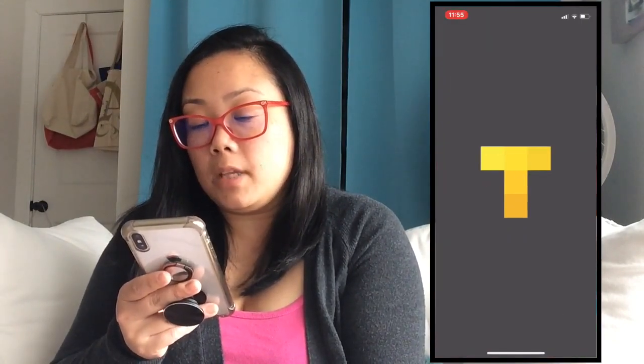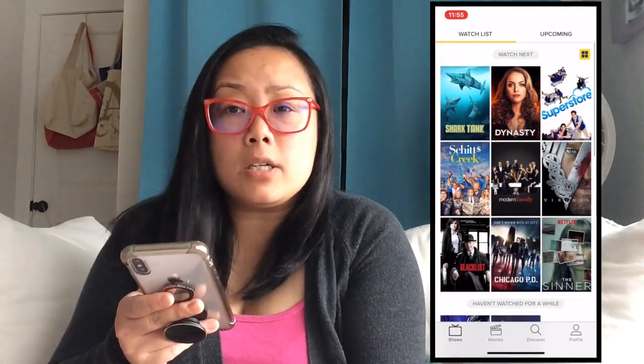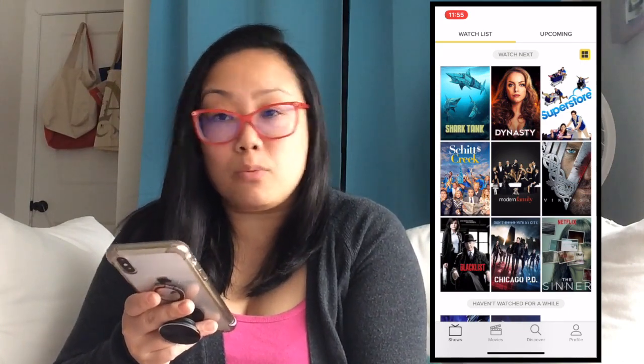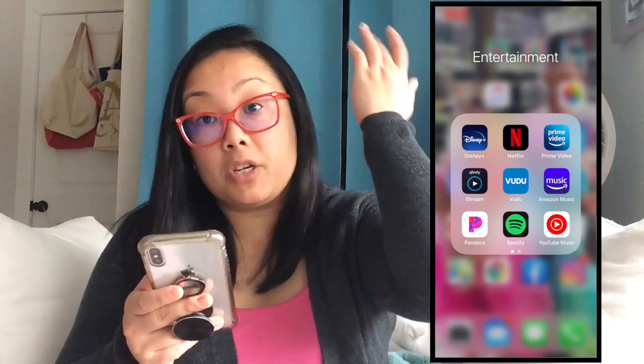That's just how I keep track of all the shows that I'm watching. These are all the shows that I'm currently watching, what episode I'm on, and all that. And I always go to this app to make sure which episode I need to watch, or what did I miss, and what I need to like watch next and stuff.